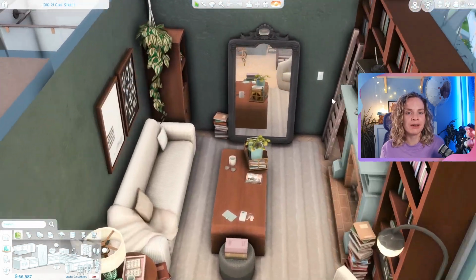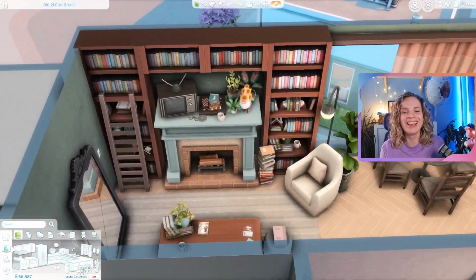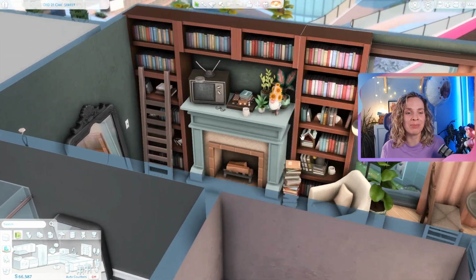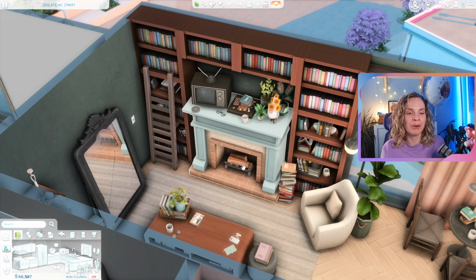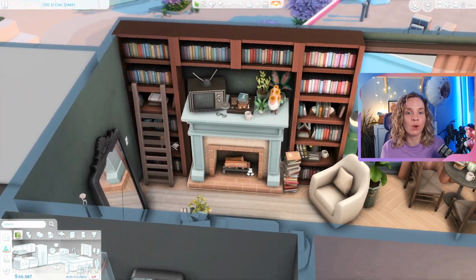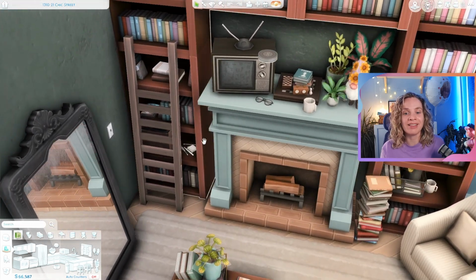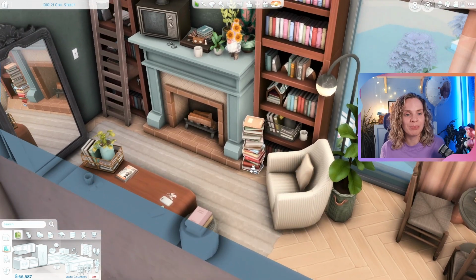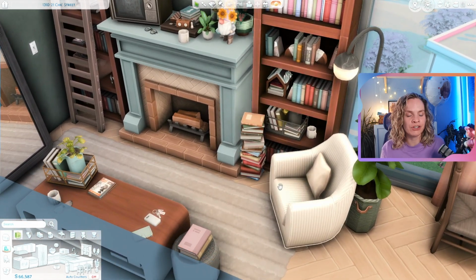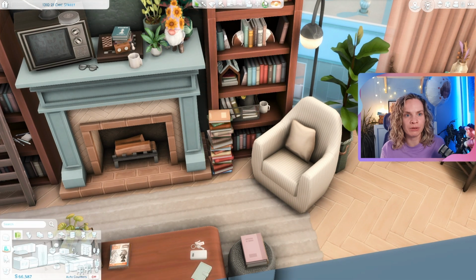So over here we kind of have the star of the show, I want to say, with this bookcase around the fireplace. How perfect is the swatch, like the color of this fireplace? I love it so much. This one is from Growing Together and I feel like it fits in here so nicely. So we have these bookcases going around and then the debug ladder, which is just so perfect. The stacked books are such a game changer. You can actually stack these if you didn't know that. So this is actually 2 piles on top of each other.